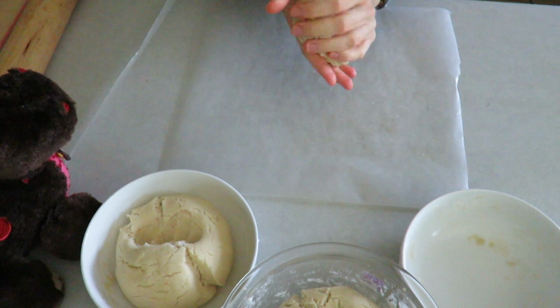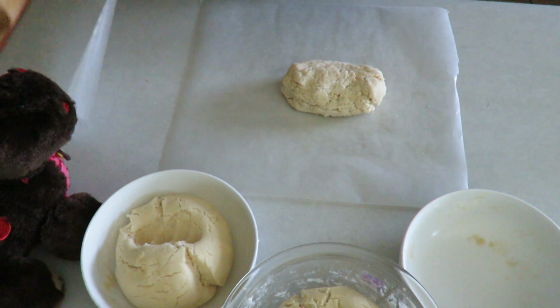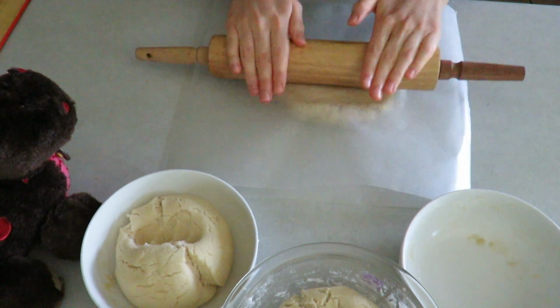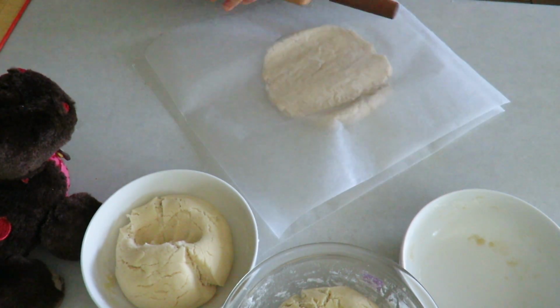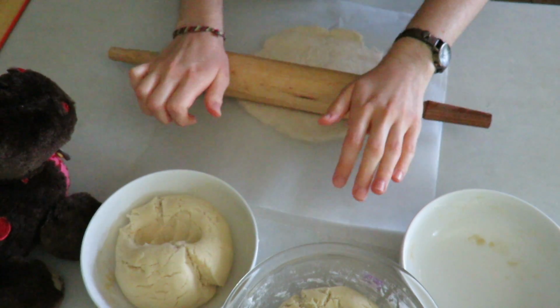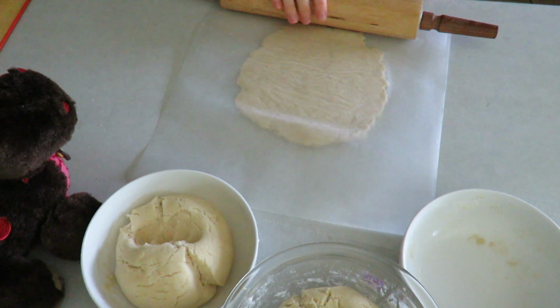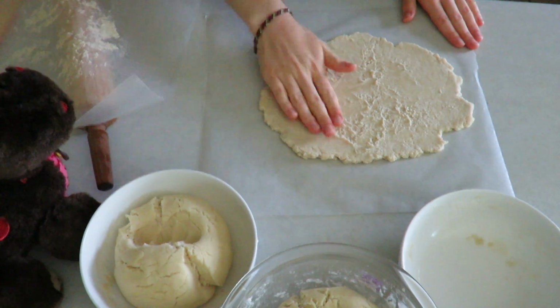Even though my counters are clean, I am still going to roll this out in between 2 pieces of wax paper. It's supposed to roll into a rectangle 15 by 9 inches, but this is a half batch, so like 7.5 inches by 4.5 inches. Oh, it's sticking to the wax paper here. You know what? That's fine. I left most of the dough.